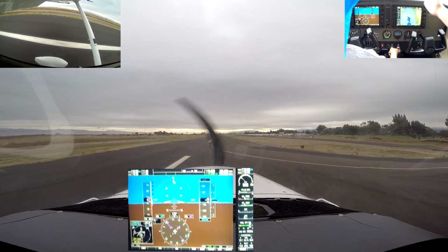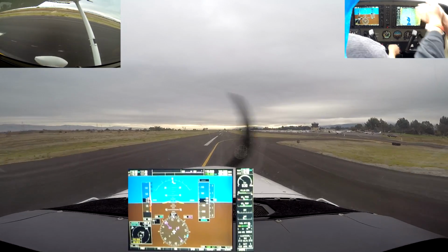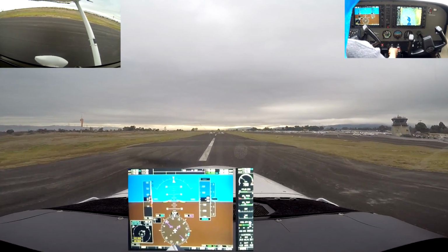Now, do you notice at the very end, the nose, yeah, that calls for right rudder. Rudder is what controls this, not the side to side. Right? I know that. I know you know that, but do your feet know that? Translating that to my feet. Yeah.